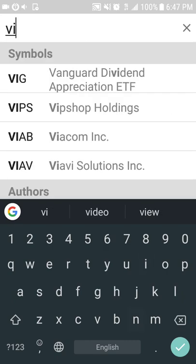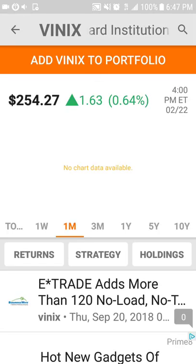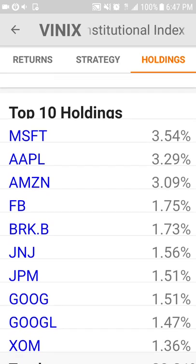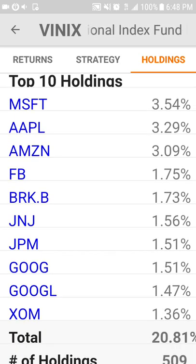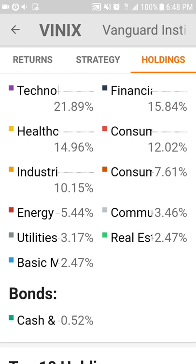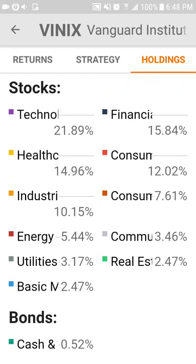Next is VINIX. This is an institutional fund. Vanguard tracks the S&P 500. Holdings include Microsoft, Apple, Amazon, Facebook, Berkshire Hathaway, Johnson & Johnson, JP Morgan, Google, ExxonMobil. So I had some of the stocks from the growth fund, but it includes more of the other sectors.